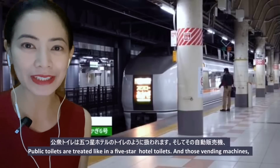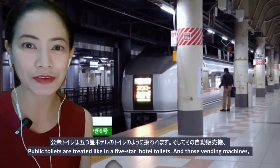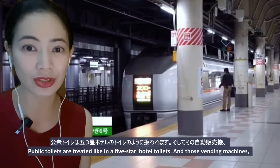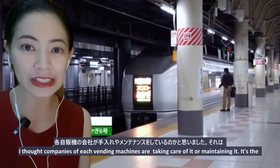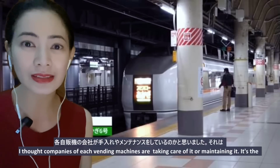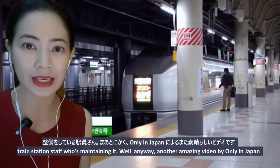Amazing. Public toilets are treated like in a five-star hotel toilets. And those vending machines, I thought companies of each vending machines are taking care of it or maintaining it. It's the train station staff who's maintaining it.